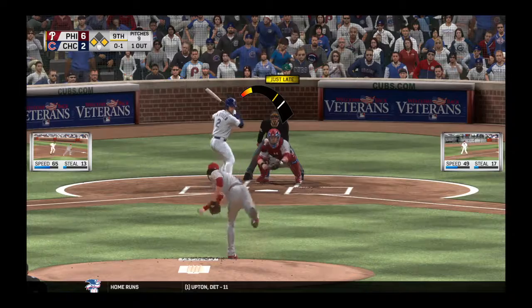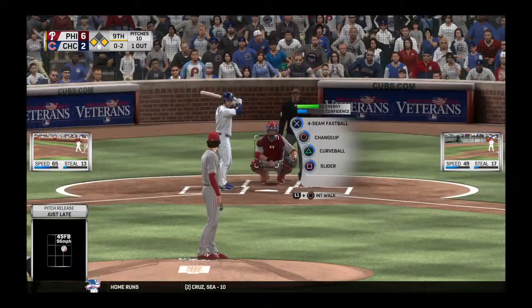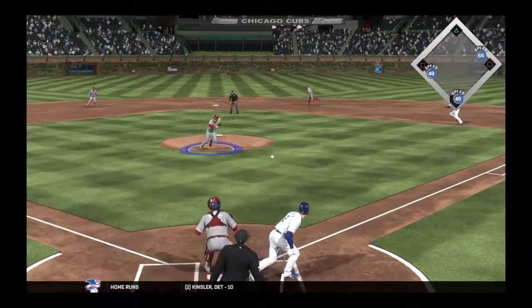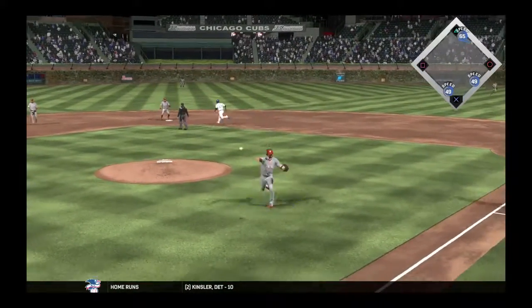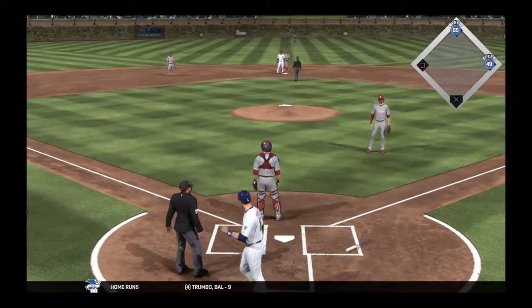The 0-1. Takes a look at one catching the outside corner. He's really put himself now in a position where he's got to battle. Took the first 2 strikes, didn't swing, and now you just grind out the AB. The tag down by Hannigan. He's gone at the plate.